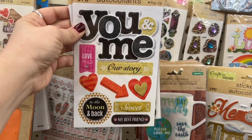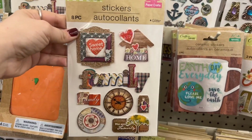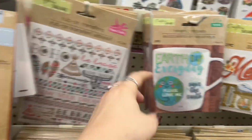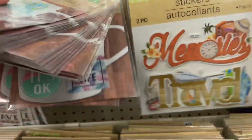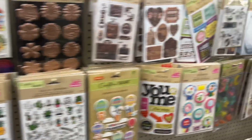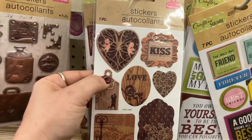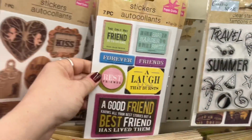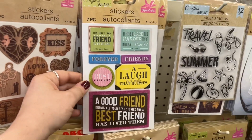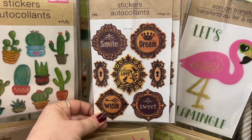You and me, love our story, sweet, and my best friend. That's new. This family one looks new as well. Home sweet home, family. That one. Let's see, I showed you that one. And then Earth Every Day, Save the Earth. Oh, and then Girl Power, You Are My Sunshine. It's okay. And then over here, this one looks new. These are beautiful. Kiss and Love. Look at them. They have little holes up here. You can use it for tags. Those are cool. A good friend knows all your best stories, but a best friend has lived them. So that's awesome. And then another one I wanted to show you guys is this one, Smile, Dream, Love, Wish, and Sweep.